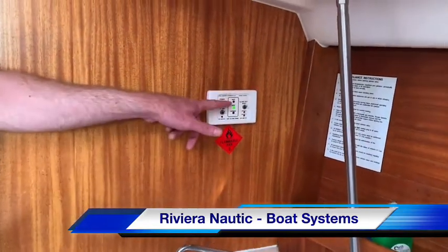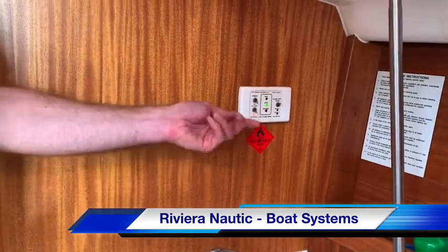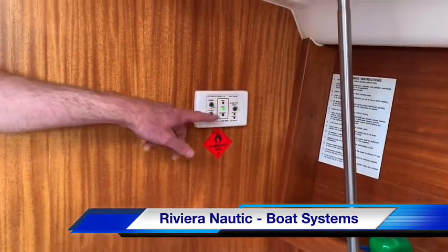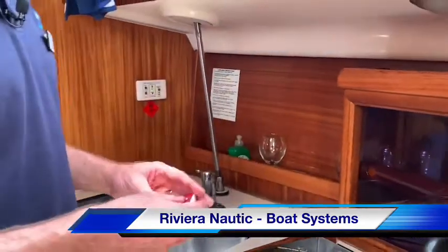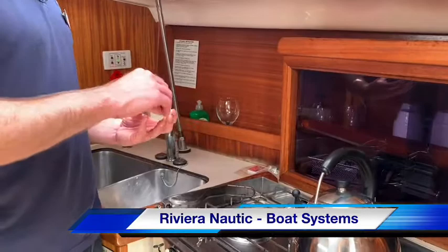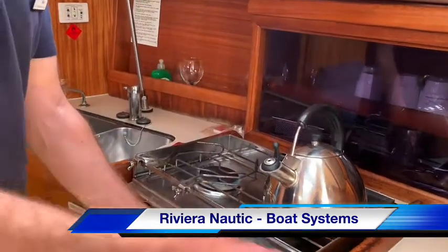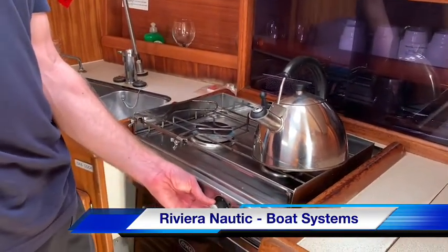So the power button stays on the whole time. The demand switch, or the gas switch, it's called on a couple of detectors, we use that on and off as we want to use the gas. So if we demonstrate that now, if we turn that on, we're allowing the gas to flow out of the bottle. In this instance, we'll light the stove with a match. If we light our match, there we go. So turning the stove knob, I'm holding it in for about 10 seconds to make sure it stays alight with its thermocouple.